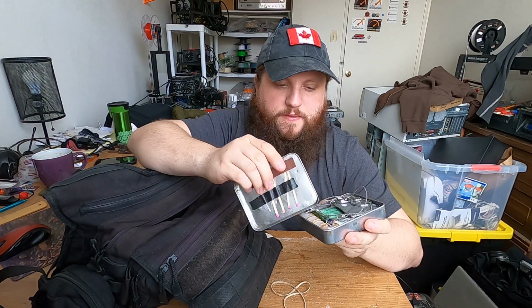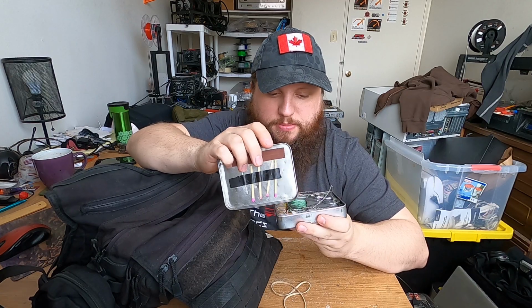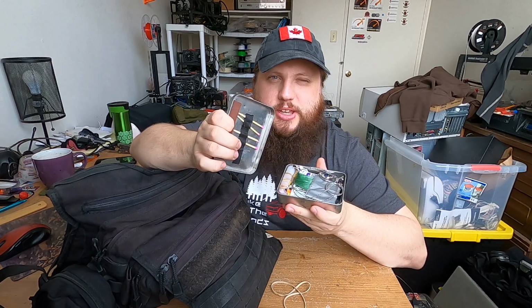And that just has matches, sewing needle, striker, fishing line, bag for carrying water, some alcohol wipes, a wire saw, some duct tape, there's a tiny flashlight, a tiny ferro rod, a tiny compass, just your basic super light, super portable survival kit.